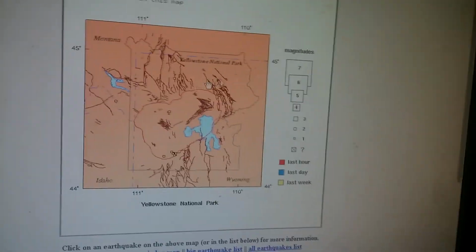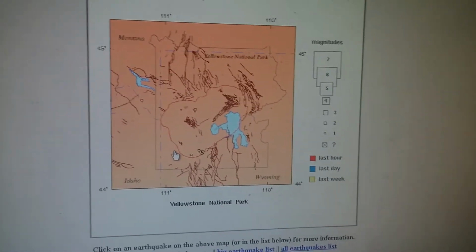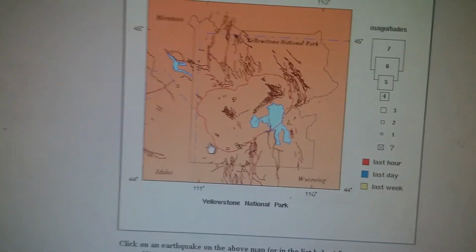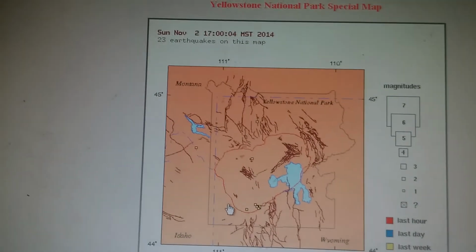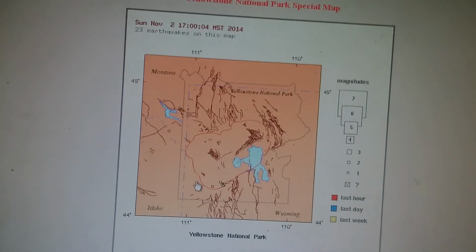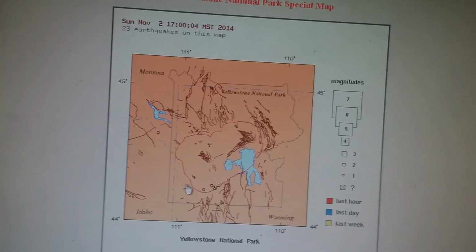Otherwise, the rest of the caldera continues to uplift at a rate of just a couple centimeters a year, so nothing too alarming. But that's what's going on in Yellowstone. So overall, fairly quiet, and I'll post more updates as things happen.